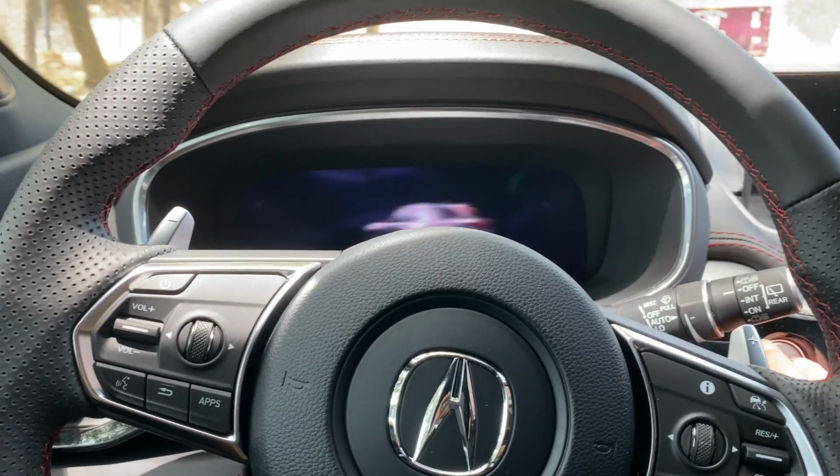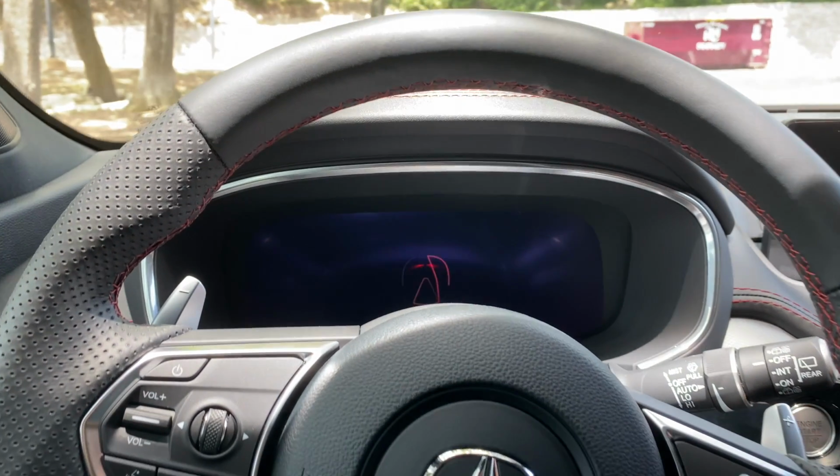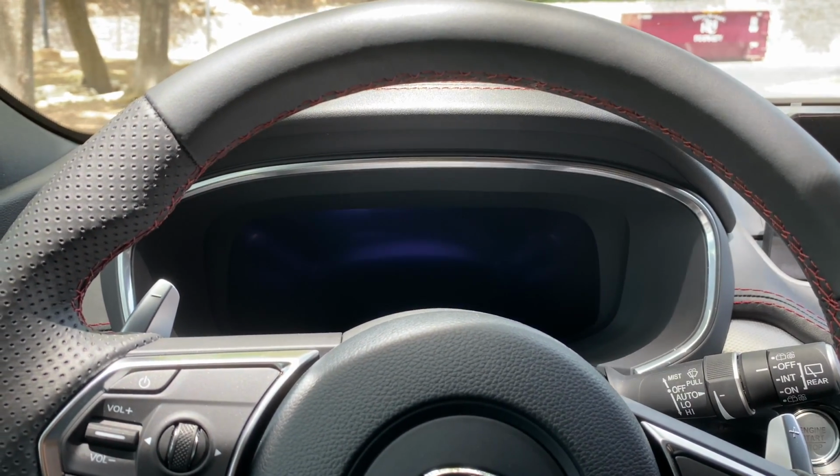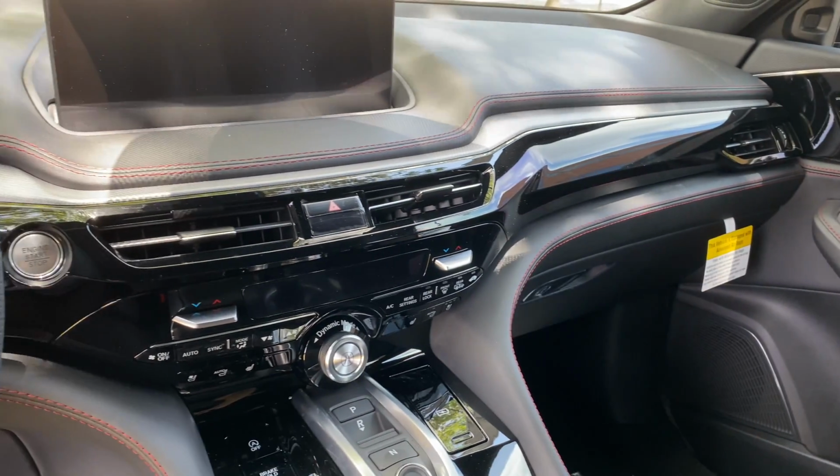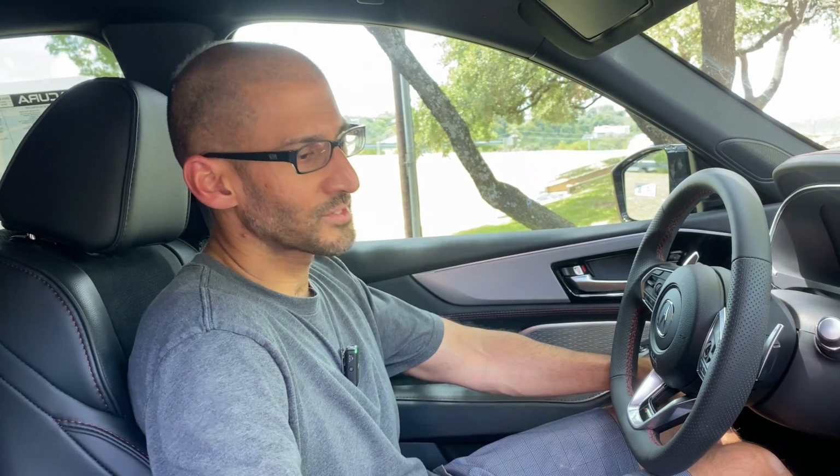Once you start up the car and you get inside, there's nice graphics on the dash, and you have your 2 12.3-inch screens. The dash area is nicely laid out, but I have to say I'm not a big fan of this gloss black.